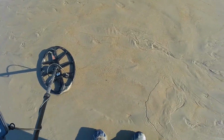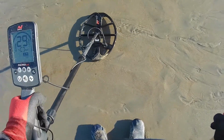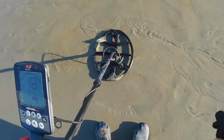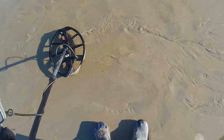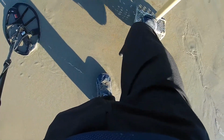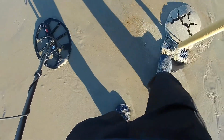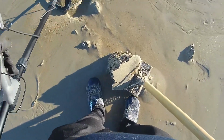Okay, we got quite a high pitch sound here. 31, 29. Sometimes it's showing it deep, sometimes it's showing it shallow, so let's see. We'll give it a try anyway. Hopefully it's not like that other one.